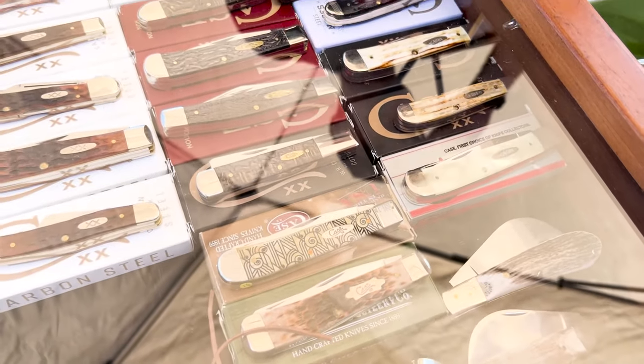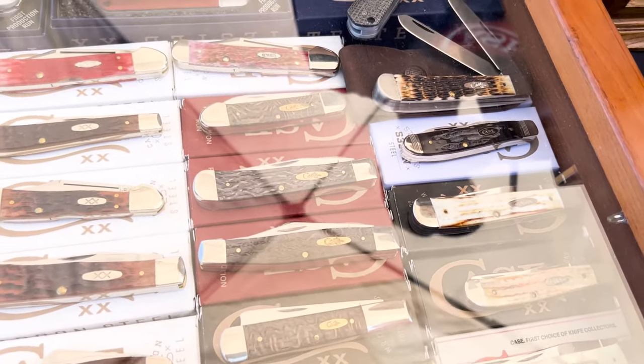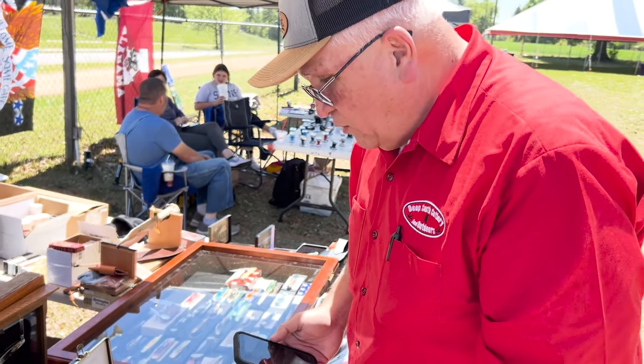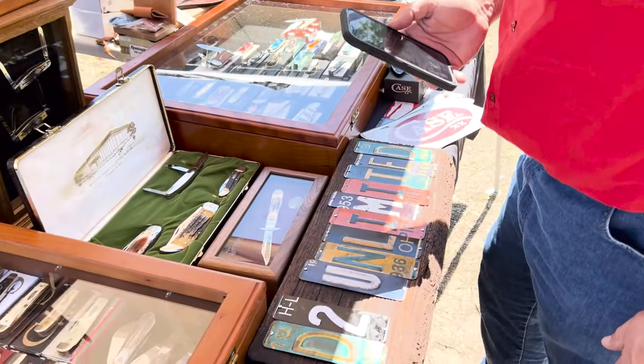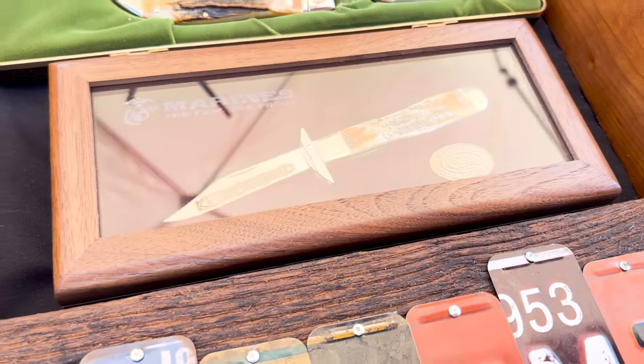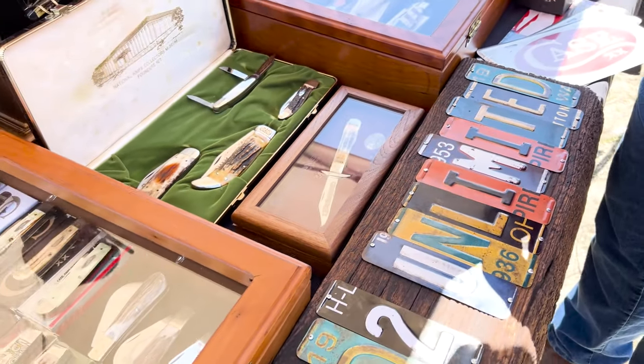Original shipping box. That's a long number right there, Don. 100, yes, sir. Hey, boy, Doc. Yeah, I was thinking the same thing. Knife, Doc. Doc, you still recording? Get a picture of this knife, Don. Doc, you let me know. Look at that knife right there, Doc. I need to take a picture and send that to him.